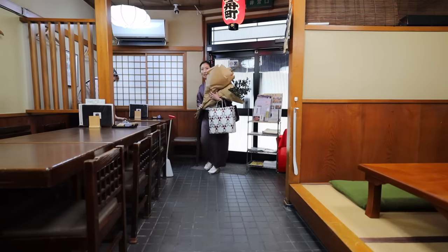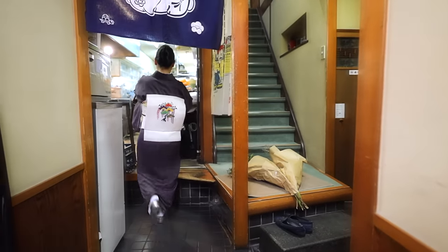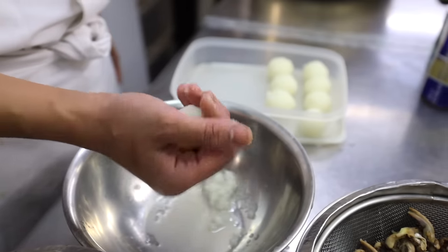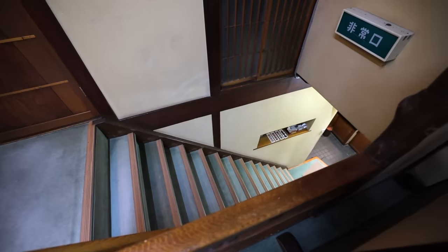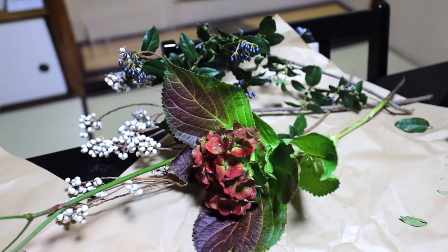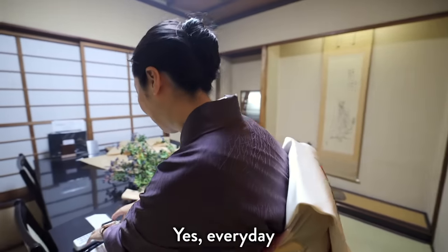Oh, the Okami is here. She's the wife of the owner and the lady that runs the restaurant. Fifteen minutes before the shop opens, the kitchen noticeably gets even busier. On the second floor, the Okami arranges flowers for the private rooms. So, do you wear kimono every day?